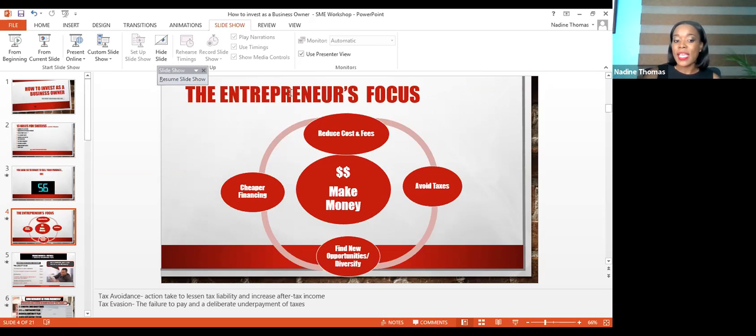And no, we're not saying that. The Resource Center has articulated this, and I share this: there's a difference between tax avoidance and tax evasion. Tax avoidance is where we take actions to lessen our tax liability and increase our after-tax income. Whereas tax evasion is where we get ourselves into trouble with the government when we fail to pay over our taxes or we underpay our taxes.